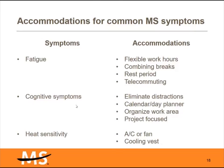utilizing day planners, organizing things, staying project focused. I had one person who works in a cubicle environment, and her cube was right in the middle of a main walkway, and people were continuously walking by her, and it was distracting. Again, with cognitive symptoms, people can be easily distracted. So in conjunction with the employer, there was a corner cube that was more tucked away. Nobody was sitting in there, and she was able to request that. She was able to better control her work environment and minimize those distractions.